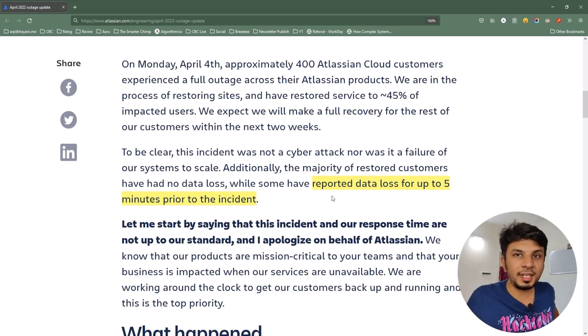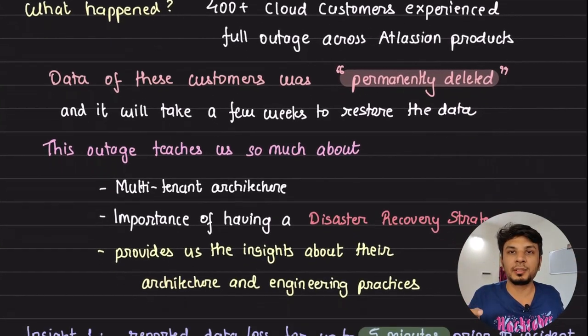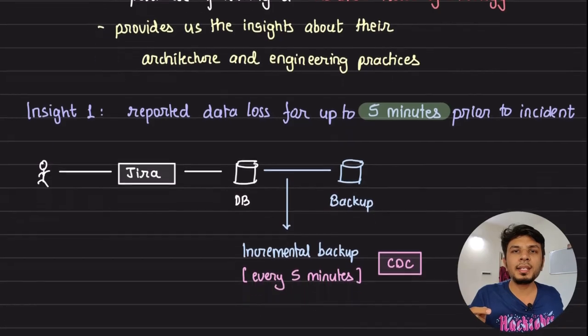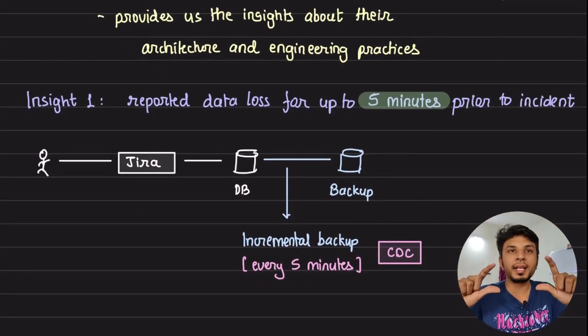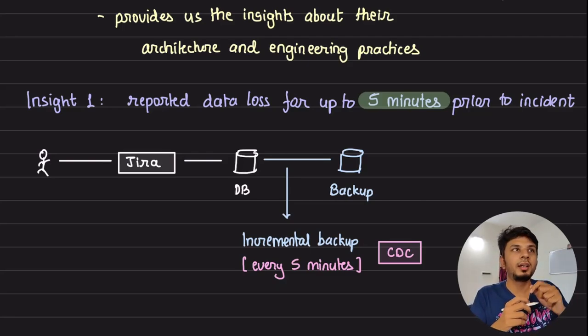Because when the incident happened, they permanently deleted the data of the customers, right? But then why does the report say that a few customers reported a data loss for up to 5 minutes prior to the incident? This shows that what Atlassian has is an incremental backup policy, right?